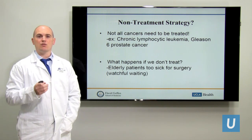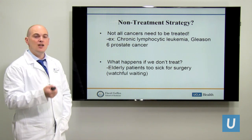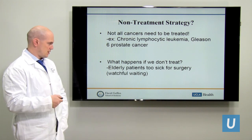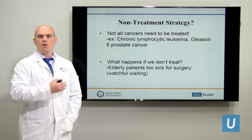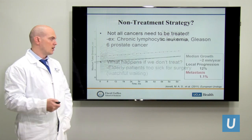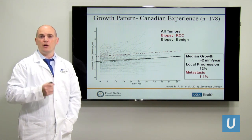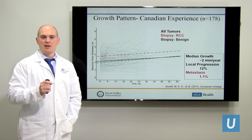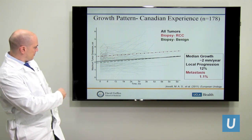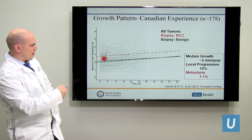Now, what about non-treatment strategies? Not all cancers need to be treated. CLL, or chronic lymphocytic leukemia, and low-grade prostate cancer, those we have no problem watching. But what if we don't treat? Most of my peers have no issue not operating on someone who's incredibly sick. If you look at literature which shows what happens to these small tumors in patients that urologists say, I don't want to touch that patient, they're too sick, the actual size of the tumor over time rarely grows at a rapid rate.